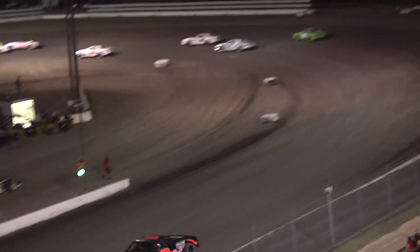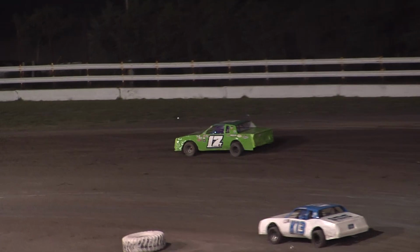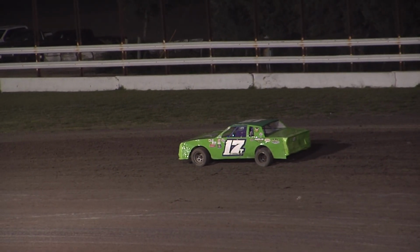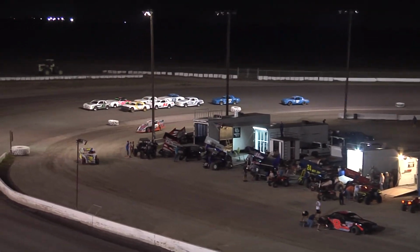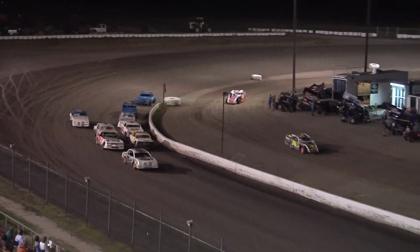Watch out, the 17 car also coming to a stop over here between turn 1 and 2. Caution on the Speedway. Green flag.